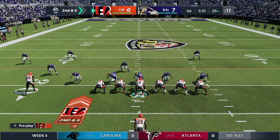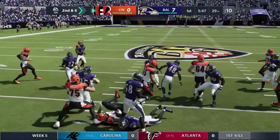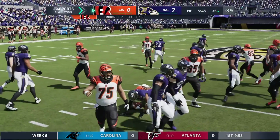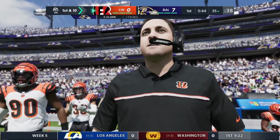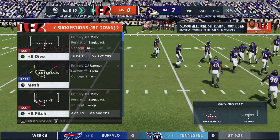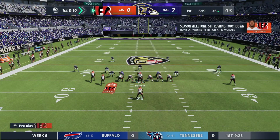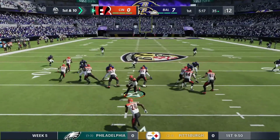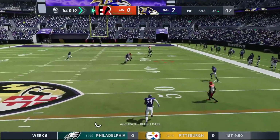Now they'll work from the 29 on 2nd and 6. Burrow going to give this to Mixon. And he's able to take this one up to the 35-yard line. 6 yards the pickup, and that's a first down. And a good pickup there by Mixon, and that shows the talent that he has. Back-to-back 1,000-yard seasons, 4th in the NFL in 2018, 9th last year, but I look for those numbers to jump back up again with the introduction of new talent.